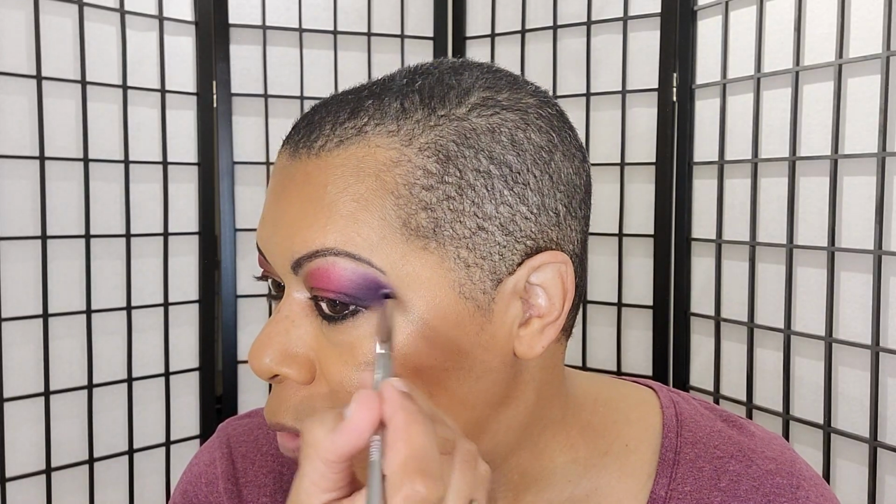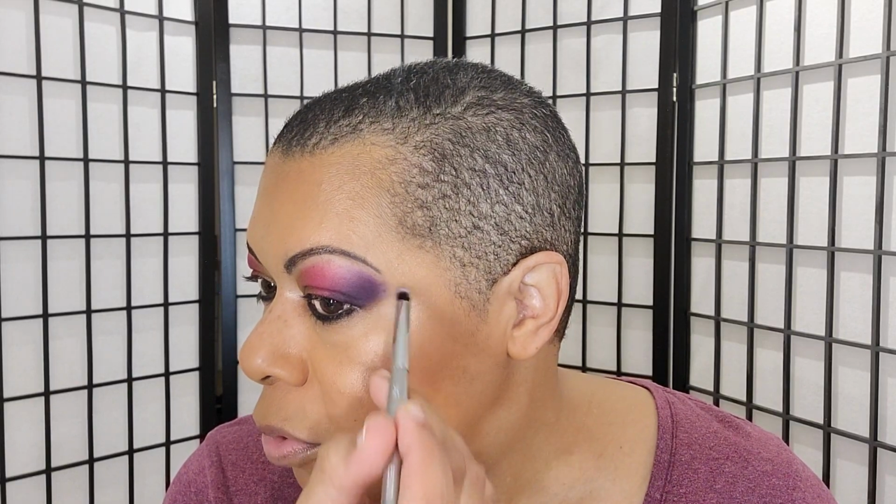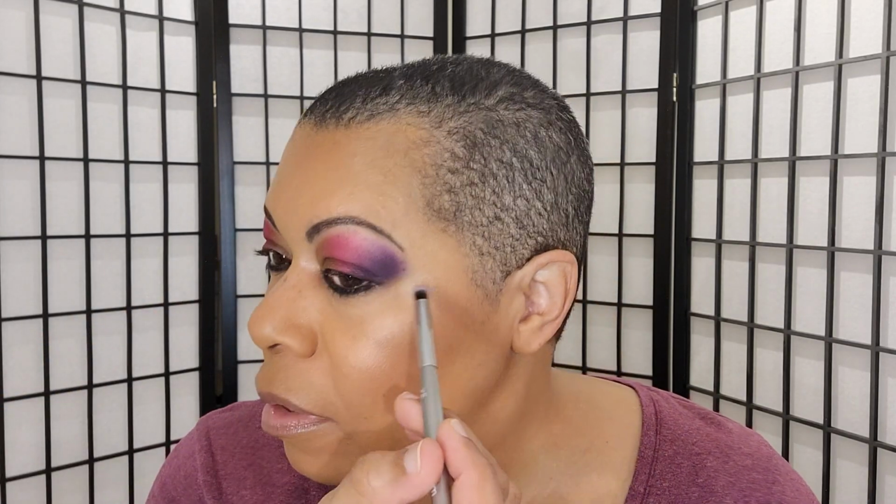And I don't want to play around with it too much once the look is done, because I really like how this look looks. I don't want to just keep messing around and possibly mess it up. So this is that. We're just feathering and blending around the edge of that purple. And look at that. This palette, y'all, I am going to see if it's still available.